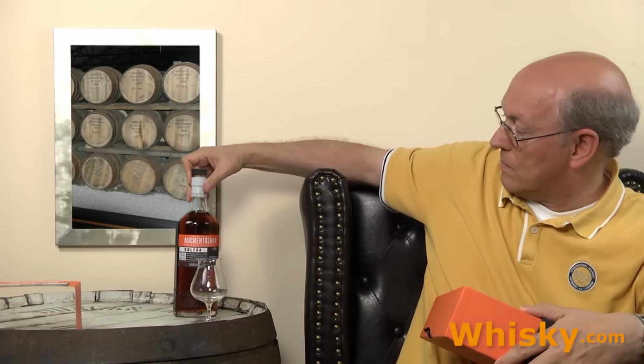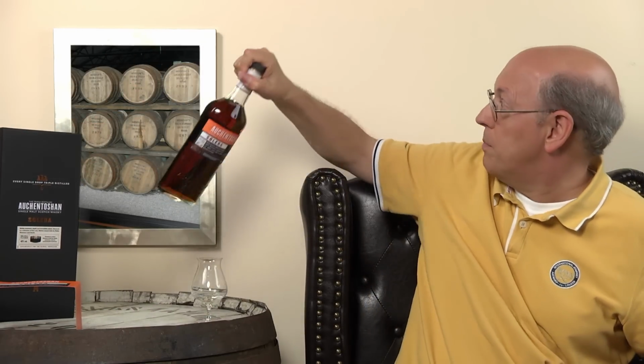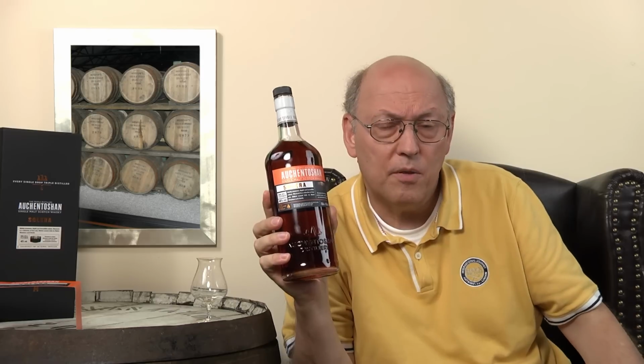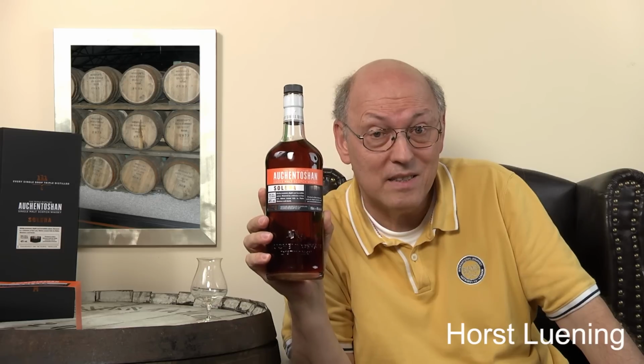Here we go. Hopefully the bottle is not dropping. Yeah, here it is. It's incredibly dark. So put the card box here, have a picture in the back. So this one is really, really dark. And I remember bottles that came on the market in 2000, or slightly before 2000. They were 1977 and 1978 bottles of Auchentoshan. They were as dark as this bottle is.